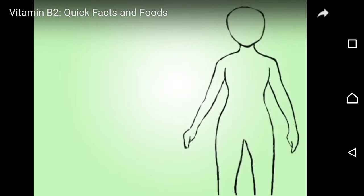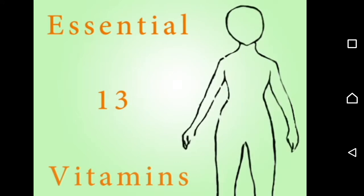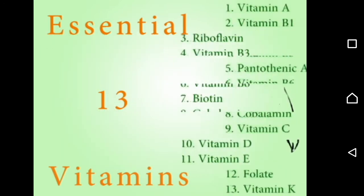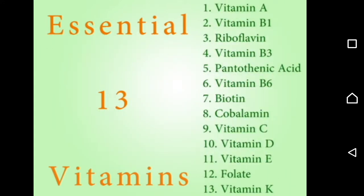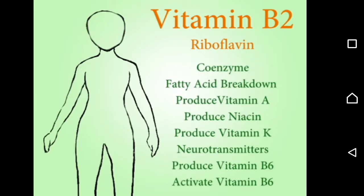Have you been eating enough of your essential vitamins? What do you mean you don't know? Let's talk about how much you need to be eating so you can make sure that's what you're getting. Let's see if you're adding enough vitamin B2 in your diet. This B-complex vitamin is also known as riboflavin, which our cells use as a series of coenzymes to break down fatty acids into energy to produce compounds such as vitamin A, niacin, vitamin K, and neurotransmitters. It's also used not only to make, but to activate vitamin B6 in our bodies. So you better hope you're consuming enough of this.